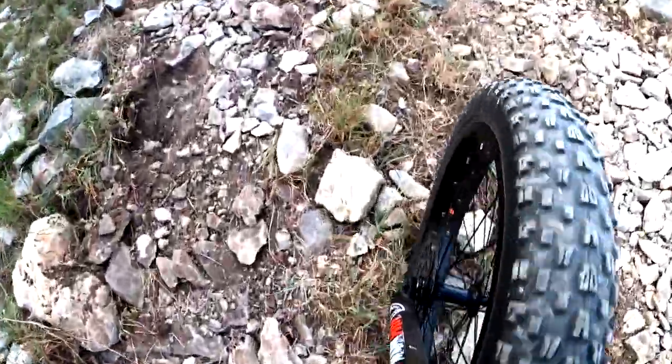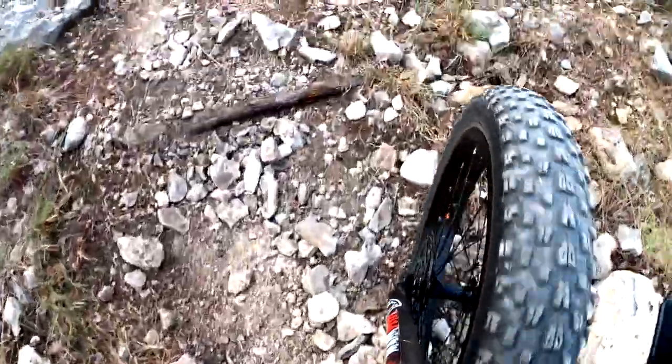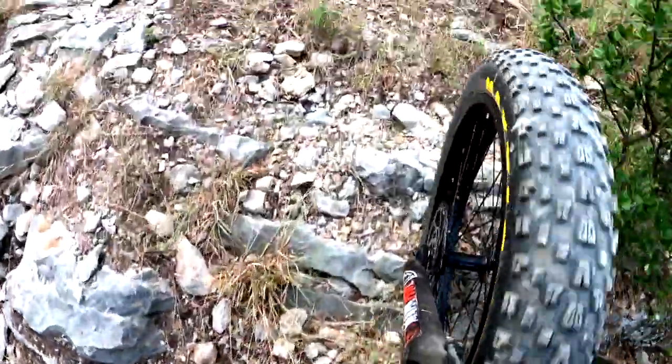But you do have to gear down as you're going up hills and really use that throttle when you're on more flat areas, or you can use it going uphill. Just make sure you're in low gear because it's so much torque, it can damage the chain or the gears if you put too much torque on it.